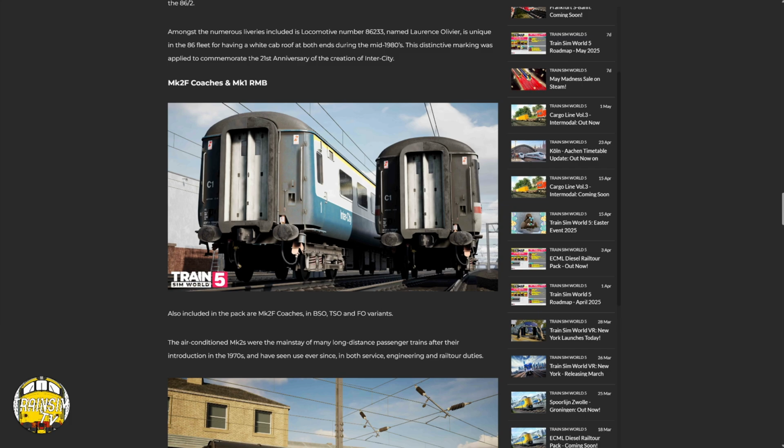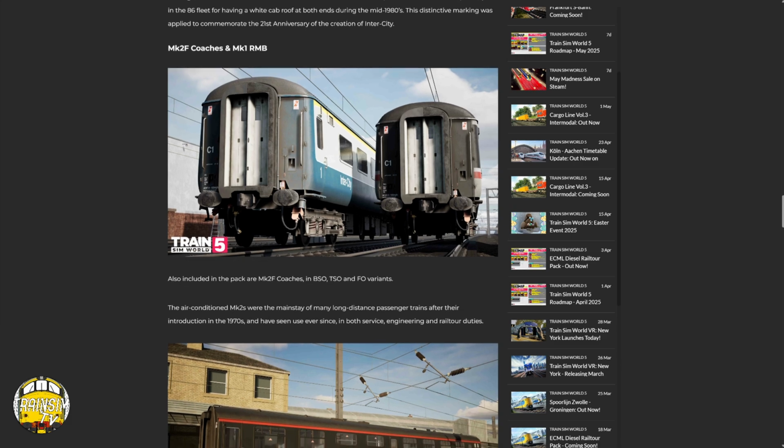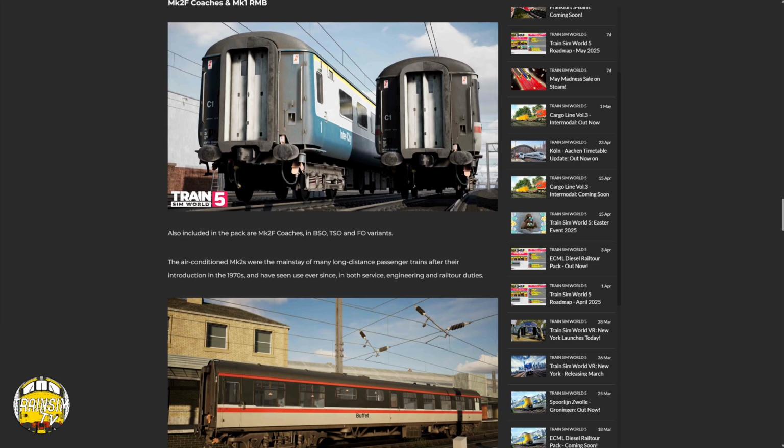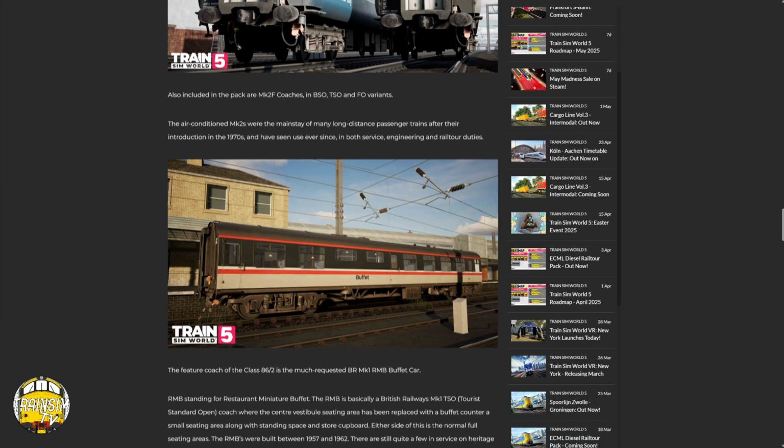Onto the Mark IIs, the Mark 2F coaches and the Mark 1 RMB. There's the first picture there, some of the gangway end details. Also included in the pack are the Mark 2F coaches in the BSO, TSO and FO variants. The air-conditioned Mark IIs were a mainstay of many long-distance passenger trains after their introduction in the 1970s, and have seen use ever since in service, engineering and rail tour duties.